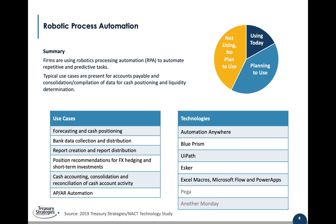On the technology side, we've got a listing of what people talked about using. But notice again, Excel macros. RPA, robotic process automation, really is just automating something, and if you think about it as just a more robust macro, that's what it is. So there are definitely some tools you very probably have in-house today to do this if you're using the Microsoft suite. Two items in gray were items that our survey participants did not mention, but that we did know a lot of people were using. So Pega and Another Monday are examples of those. Just wanted to make sure that we were presenting some actionable information.